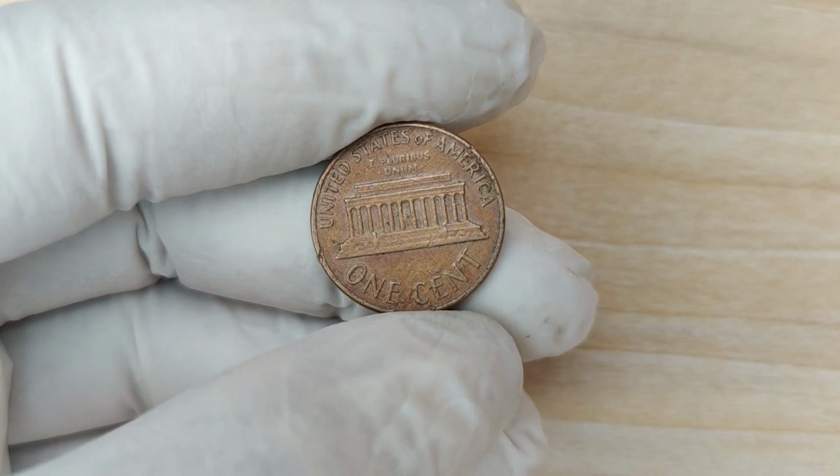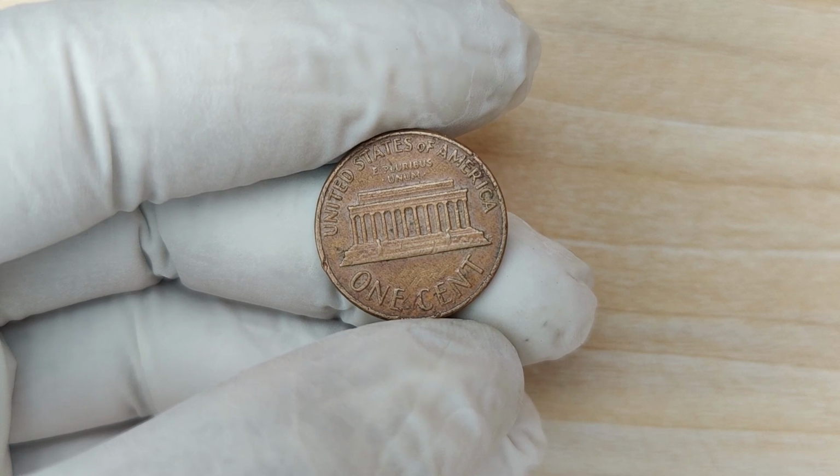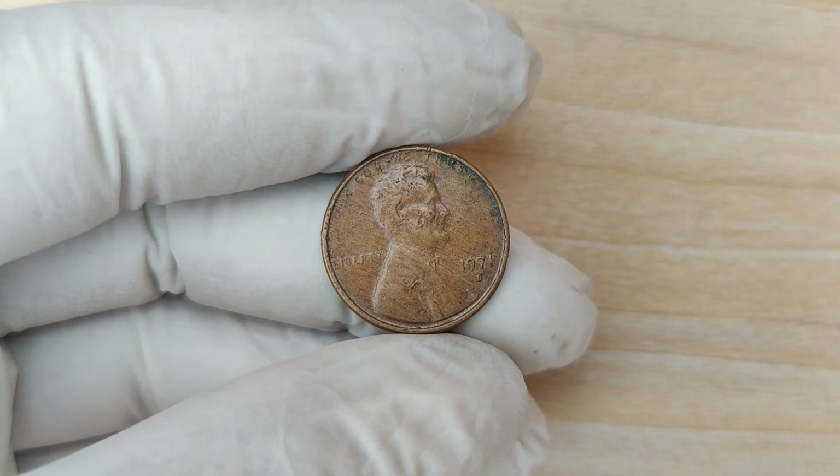Are you a collector, or maybe you just found a 1971 D penny in your pocket? Here are a few final tips on what to do if you think you've got a rare one.